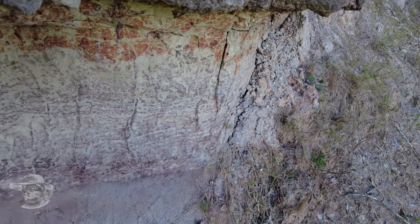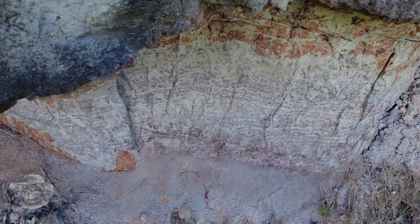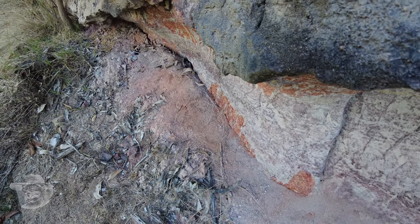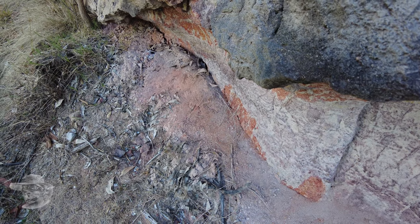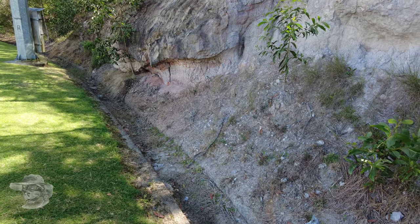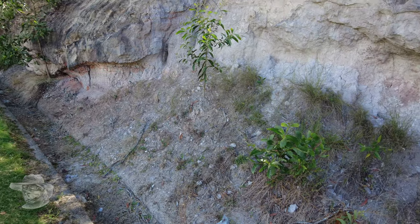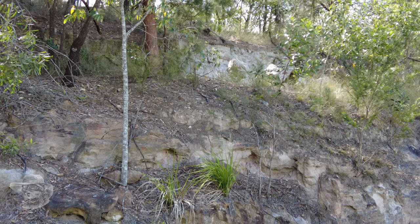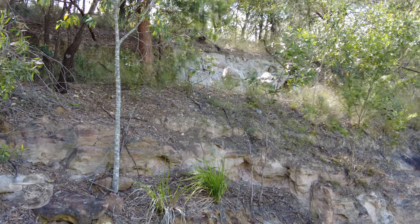This is unexpected. I love unexpected. Unexpected is good. There it goes, right back down at an angle, about 20 degrees, heading back into the ground. Here's the top of that bank where it's falling apart. You see the clay goes right to the surface.